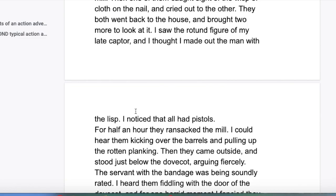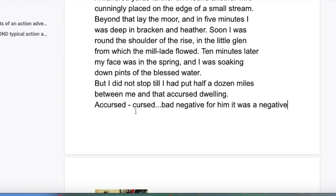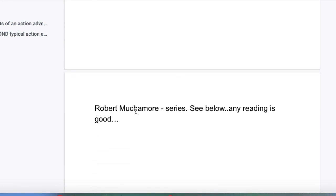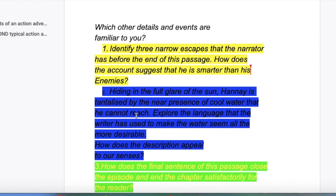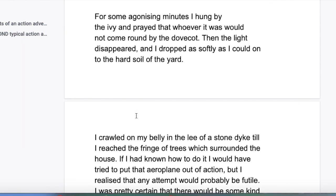Yeah. Okay, but before we go, let's think briefly about question 1. Identify 3 narrow escapes that the narrator has. So basically, what are the 3 narrow escapes, do you think? Just to talk about it. Let me go back to the start.